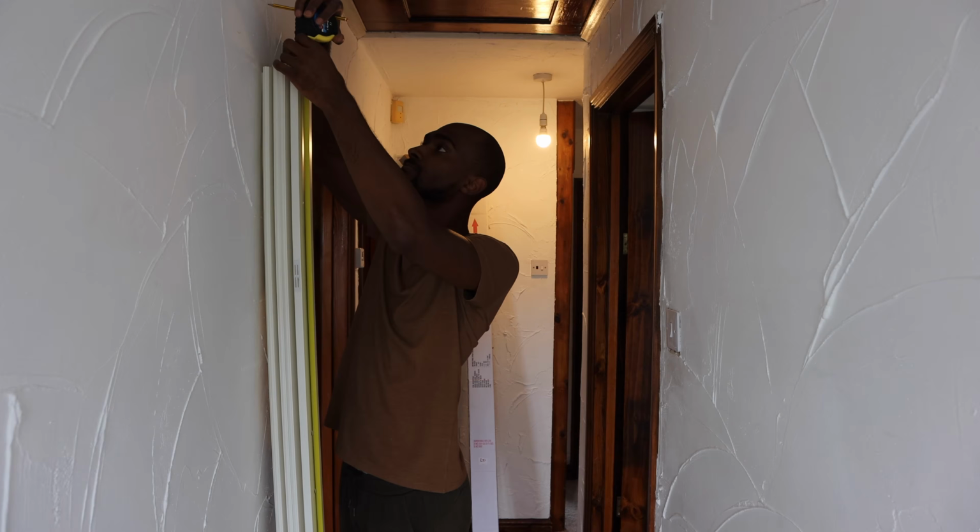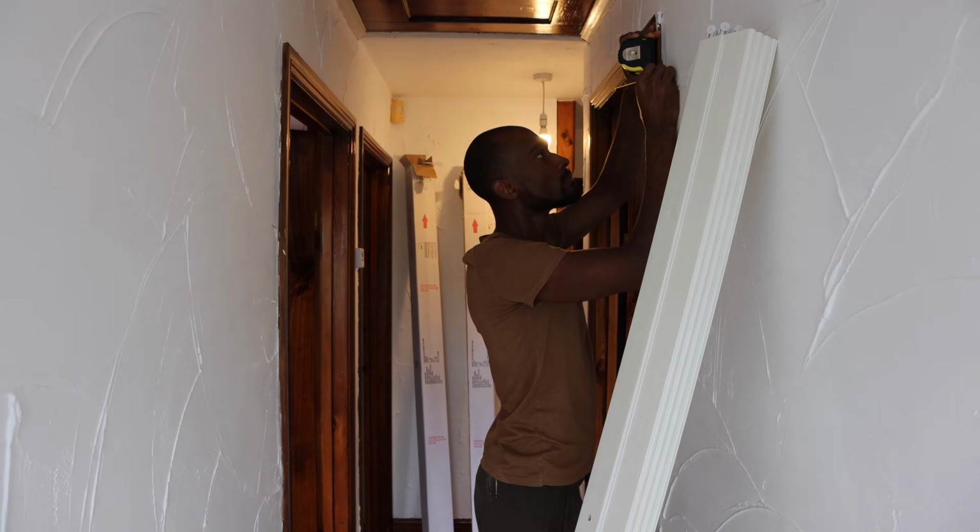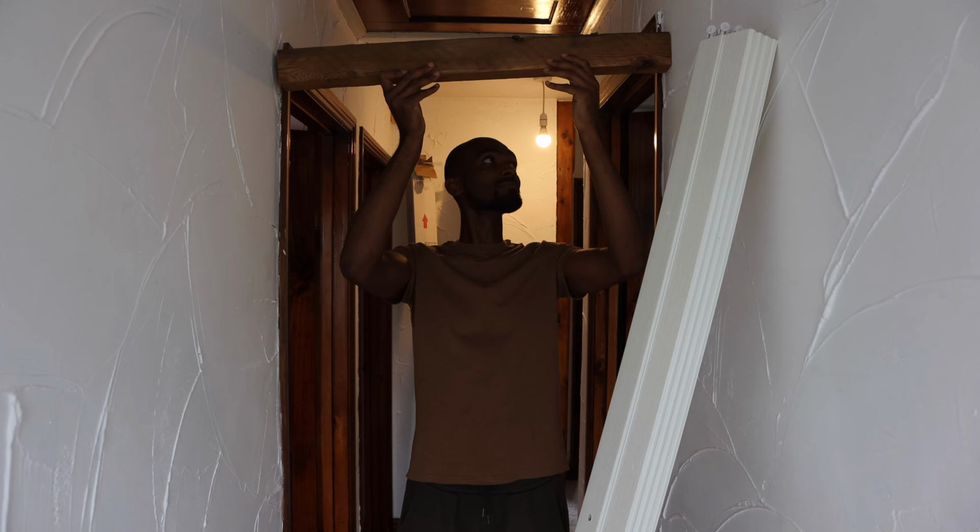After getting Sapphire to give me a hand to hold this door up, I was able to get it all installed, and I must say, considering how cheap this was, it actually looks pretty good.